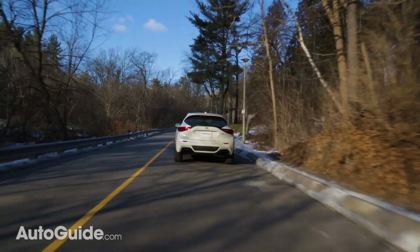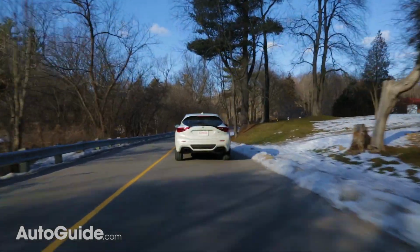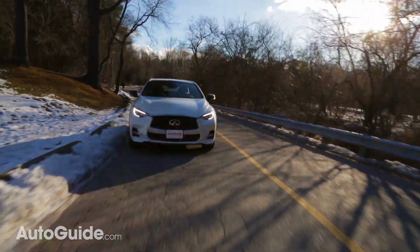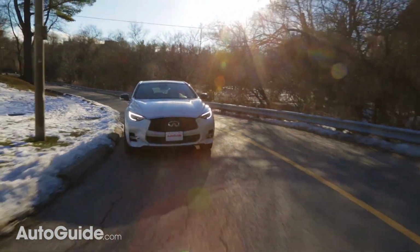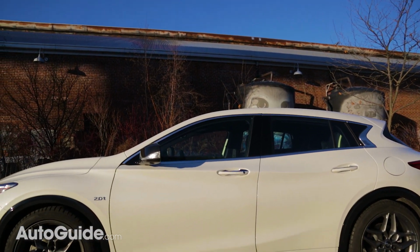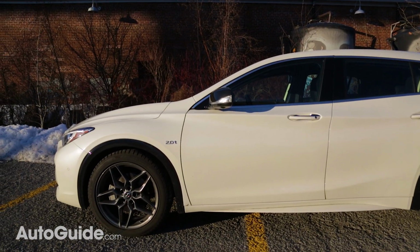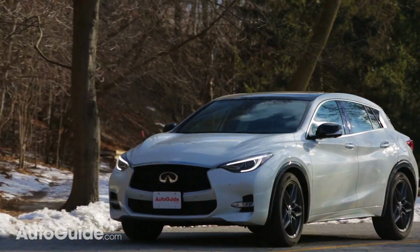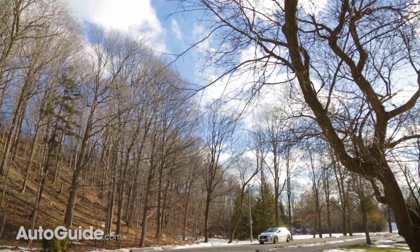Luckily, this QX30 Sport, which is the fully loaded top-of-the-line model, is equipped with a rear-view camera along with a top-down 360-degree view camera, which makes parking and squeezing into tight places super easy. There are also sensors that help, and the system is smart because if it detects something in front of the car as you're slowing down to a crawl, it turns on the camera automatically, which is useful when you drive nose in to parking spots.